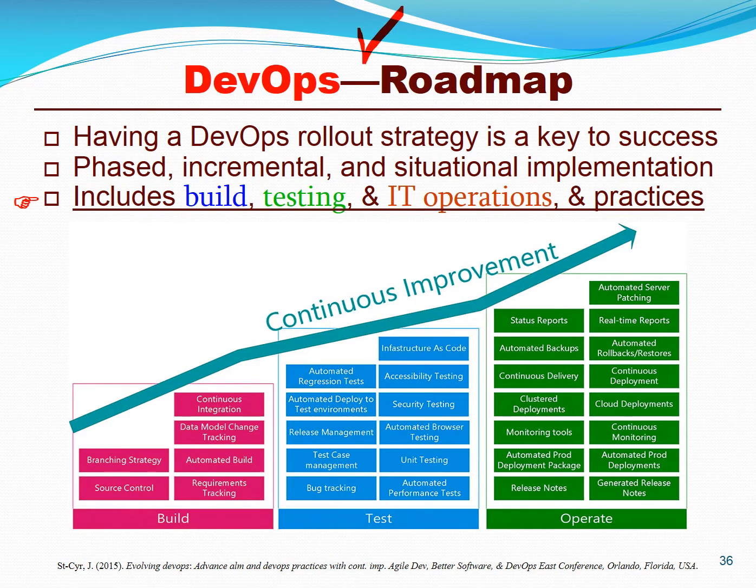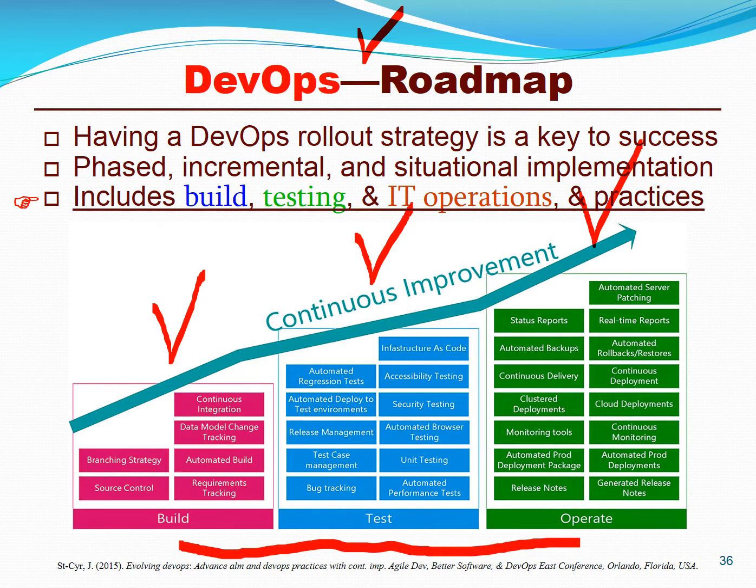Here's a simple but effective DevOps implementation roadmap, and it suggests that organizations and projects should focus on simple build and integration tools and processes, move into the heavier duty testing processes, and finally into the more sophisticated automation and deployment and security monitoring process. Of course, all of this assumes you have a strong foundation of lean and agile practices.